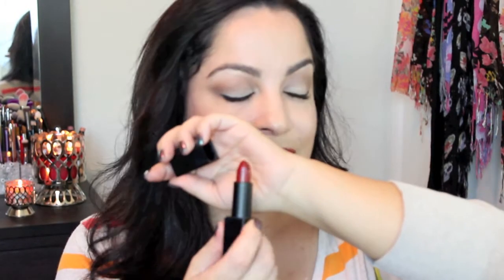The next thing that I am loving for fall, what I have been loving and I will love into winter, is the Nars Audacious lipstick, and this one is in the color Sandra. Every time, oh my goodness, I just love this color so much. I'll put it right next to this one. Look at how gorgeous that is.